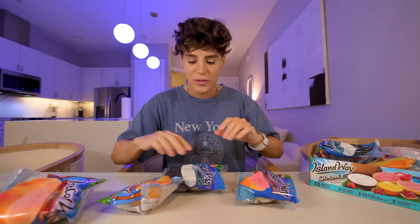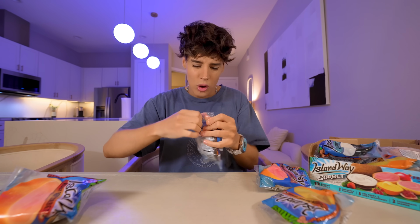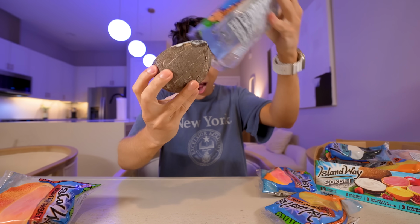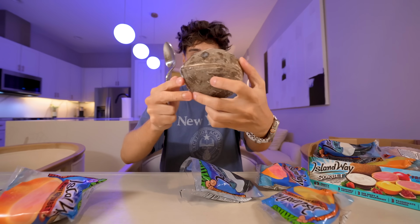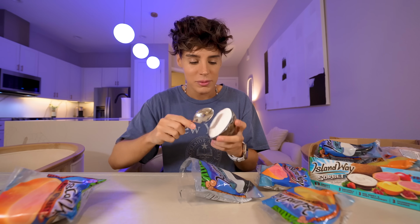Okay, I'm gonna start with my favorite one. You already know, the coconut one. So this whole thing is 170 calories, which is very low for ice cream, correct? And the ingredient list is small, so... Play the jungle drums. Oh my god, I love it. I love eating foods in its own shell. It's just like, this scratches a place in my brain that's never been scratched before.